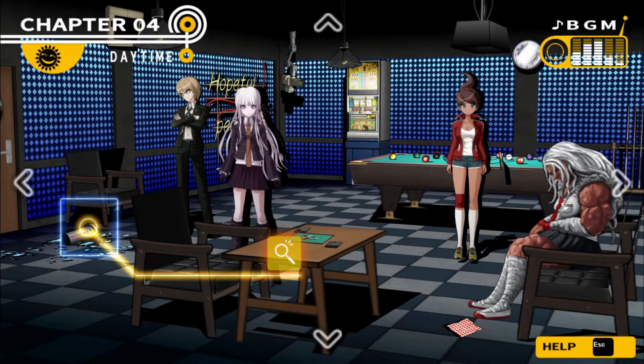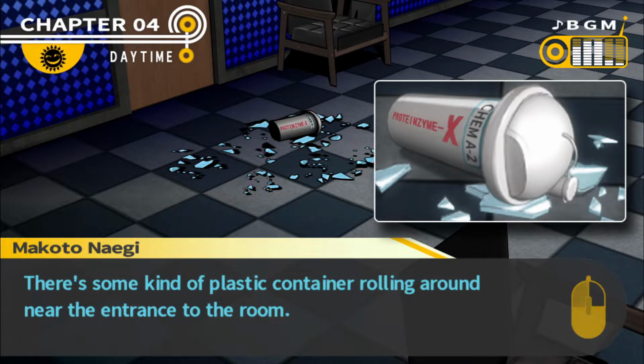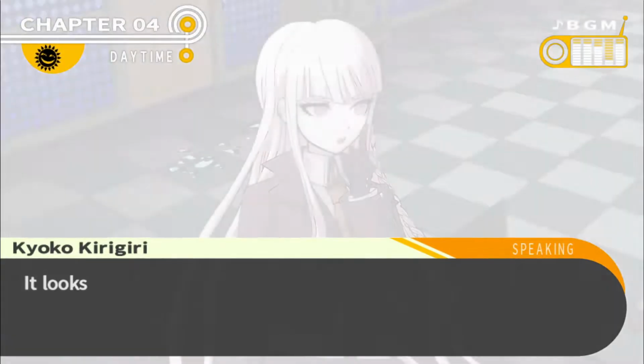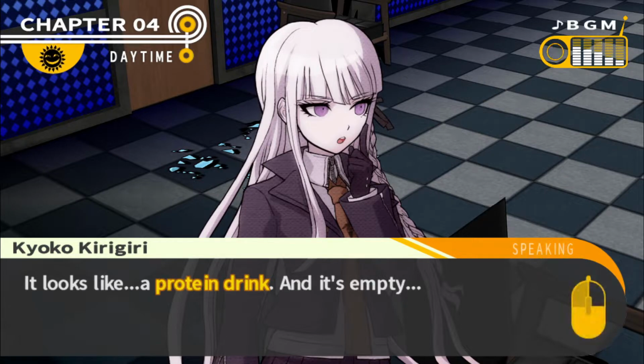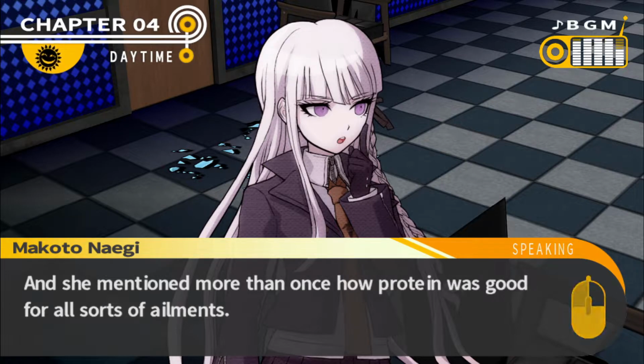Wait, what's this? I was gonna say that looked like the glass from the window we shattered, but what's this? There's some kind of plastic container rolling around near the entrance to the room. So... it looks like a protein drink, and it's empty. Sakura must have drank it. Everyone knows how much she loved her protein. And she mentioned more than once how protein was good for all sorts of ailments.